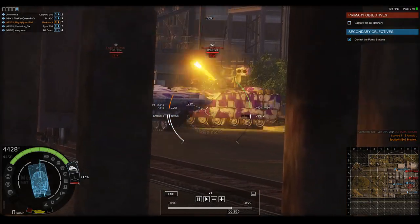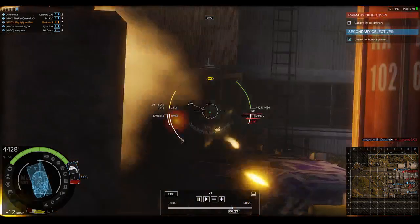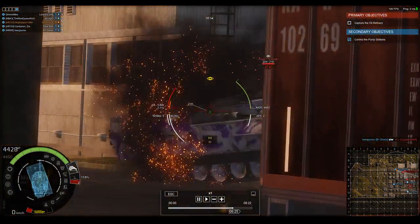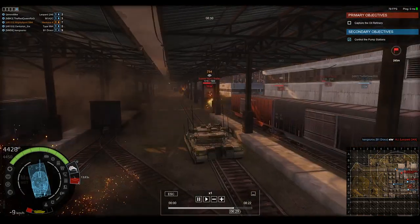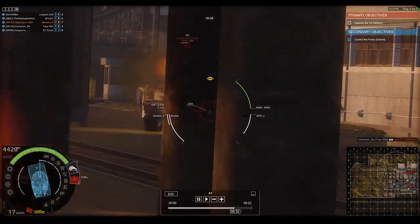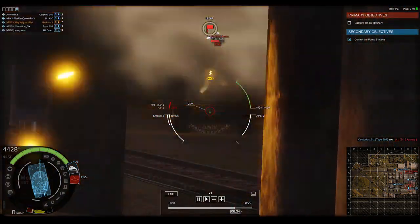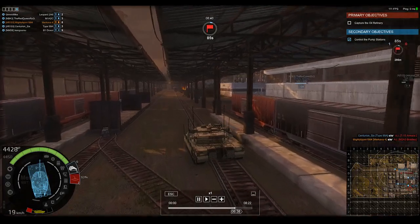Even a Leopard can penetrate directly through the hull. Leopards, T-15s, quite a few things can actually penetrate completely through the front plate of the Merkava Mark IV here, including, I've seen some shots penetrate the upper glacis for how well sloped that is.